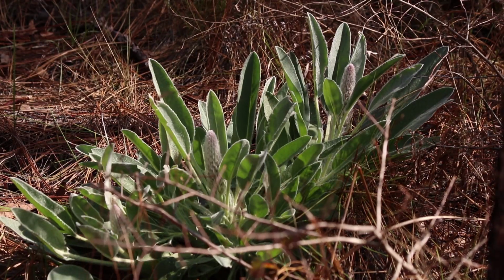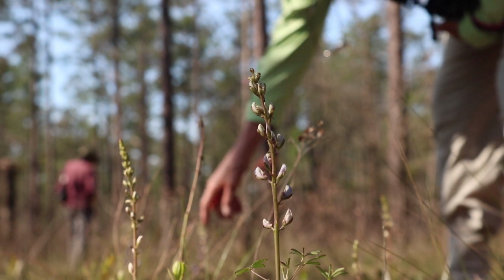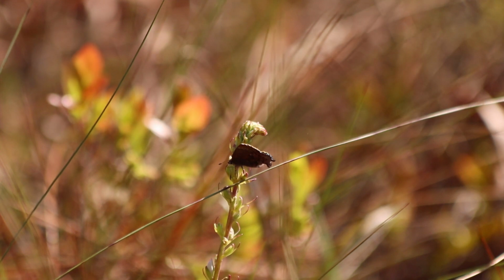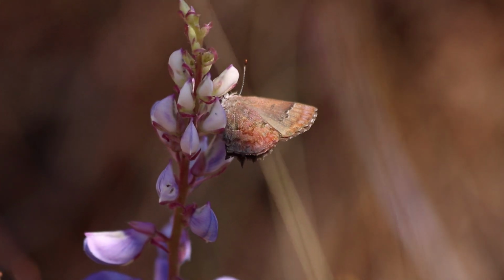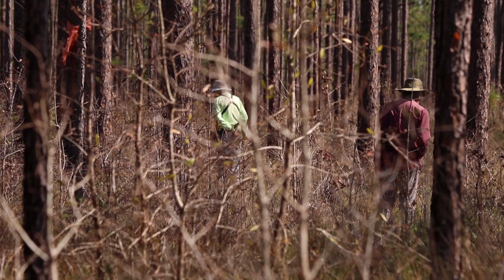There are several species of native lupin in North Florida, like this lady lupin found in the Munson Sandhills. Nearby, there's the sundial lupin, which hosts a rare butterfly species. The frosted elfin, E-L-F-I-N. At first they look like little brown jobs until you get up close with your binoculars or a camera. When the sunlight hits them, you see greens and golds and even some purplish colors.